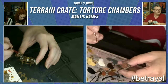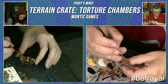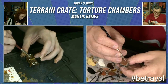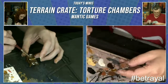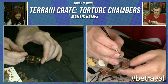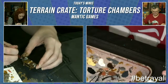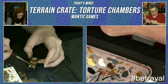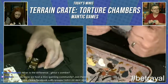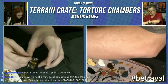There we go. So just using the same colors here for the wrappings around the implements of torture. So again, there's that connection between the pieces. Okay. Let that dry. Come back to the Iron Maiden. There we go. Trying to find the driest of my dry brushes. Fold back that paper.